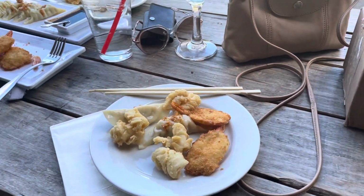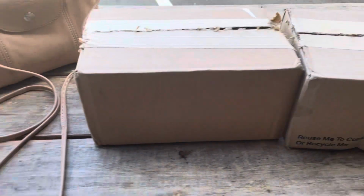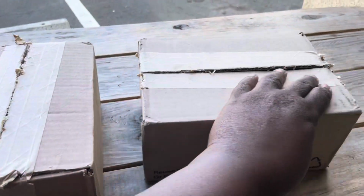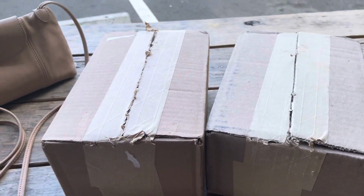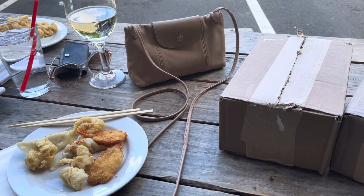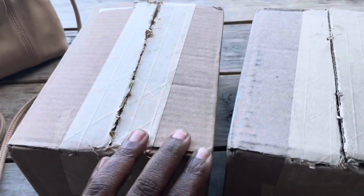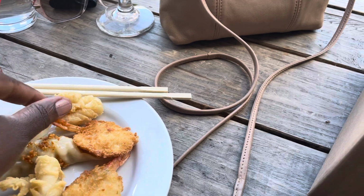So I'm about to enjoy a nice little lunch, some me time, and of course I went by my mailbox and picked up a couple items that came in. Yay! Oh yeah, let me take a picture for the, what do you call it? The cover photo. So anyways, I'm trying to keep it down a little bit because there's other people eating around here.